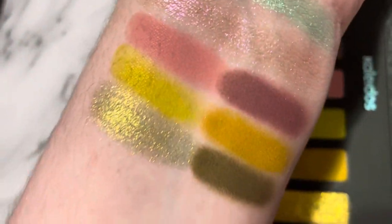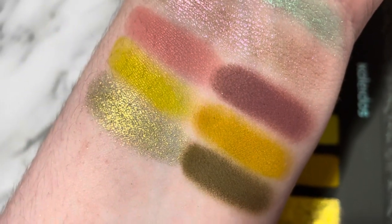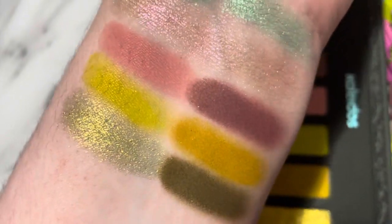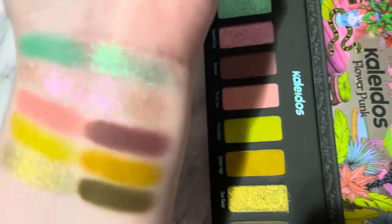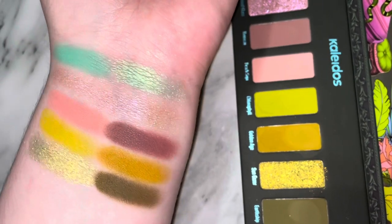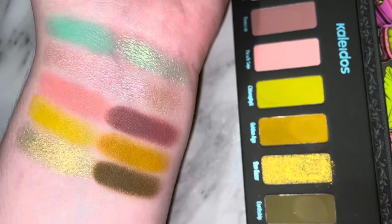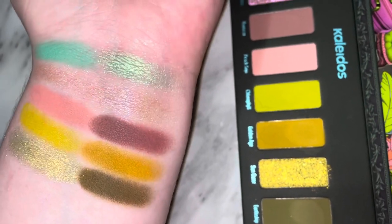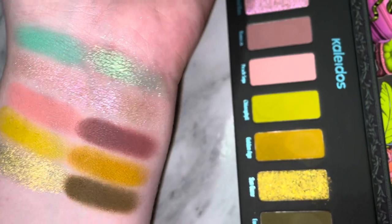There was a ton of fallout with the eyeshadow though, and that was with me using my finger as well. So I'd recommend doing your eye makeup before your face makeup. But that being said, I'm still very happy. I just really like the color story. I think it's unique. I don't really see color stories like this put together, so I'm happy with the palette. I think the eyeshadows are definitely worth the price. I don't think the price is all too bad.